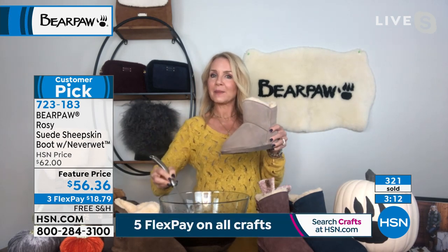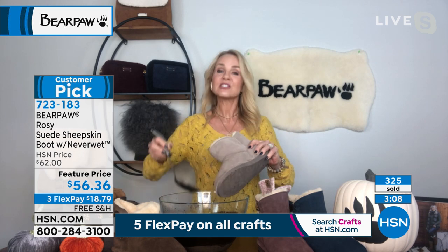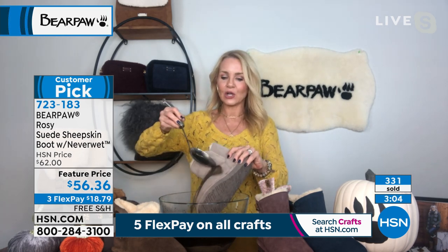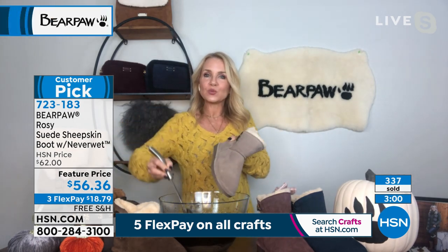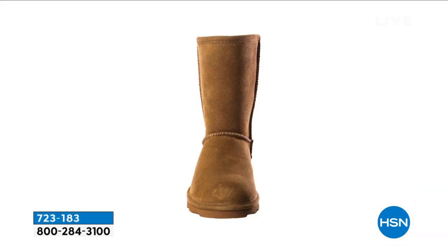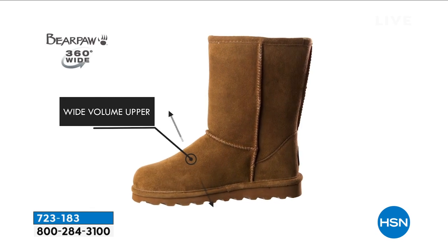Just talking about those pumpkin patches again, I have the lightest boot. This is what we're calling stone. It's a true stone color. The lightest one. I just love it. It's going to go great right with your winter whites, your denims, your burgundy sweaters, your oranges, just those great fall and winter colors. But you can see that mud is just literally beading up and rolling off instead of soaking in.